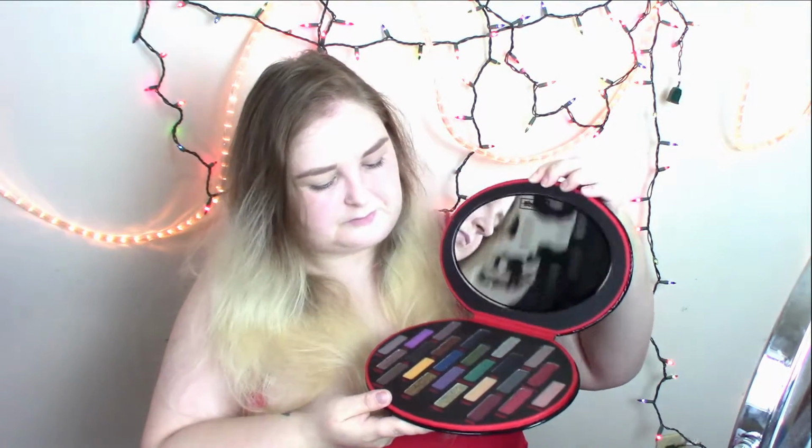This is the inside, and I am going to review this in the video, so I don't want to spend too much time talking about this here, because I just wanted to show you what I got. And then I was not aware, can you see this? It's shining off of the camera. I can't even see if you can see this. There we go.